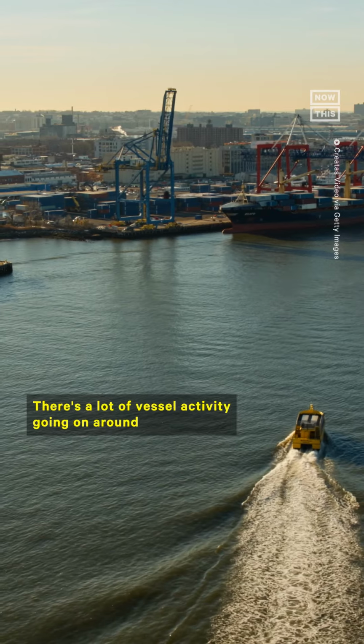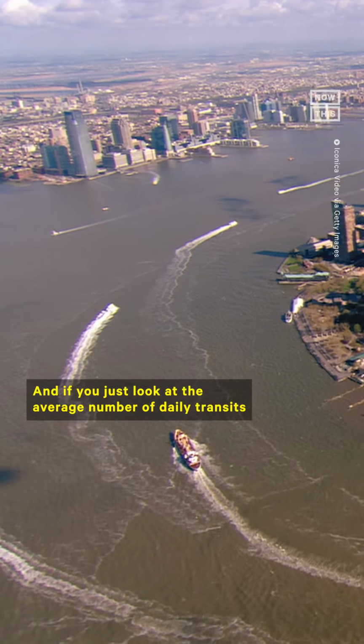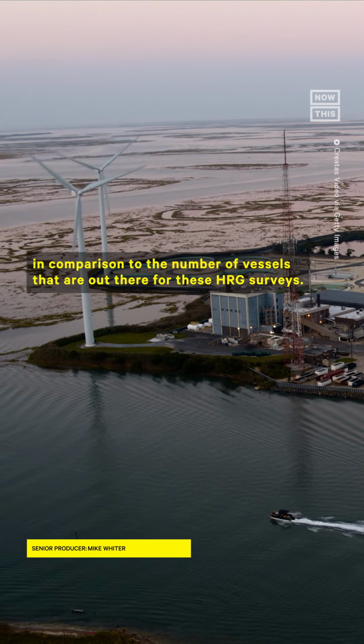There's a lot of vessel activity going on around the ports of New Jersey and New York, and if you just look at the average number of daily transits in and out of those ports, it dwarfs in comparison to the number of vessels that are out there for these HRG surveys.